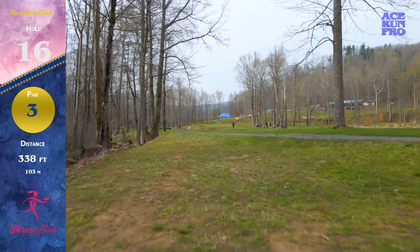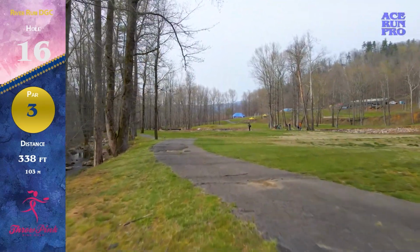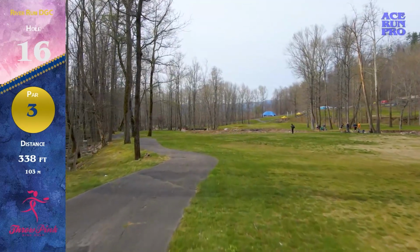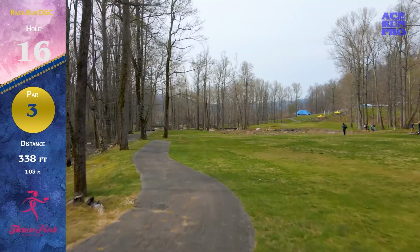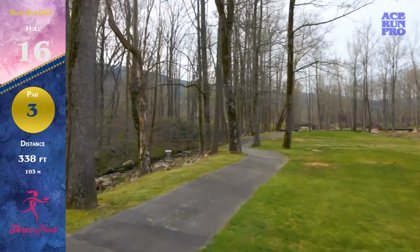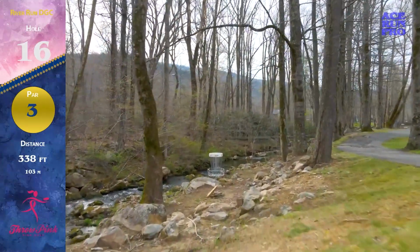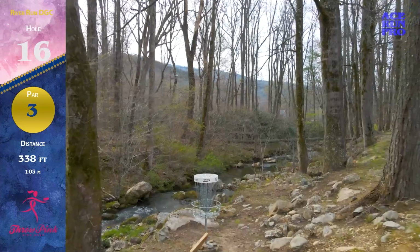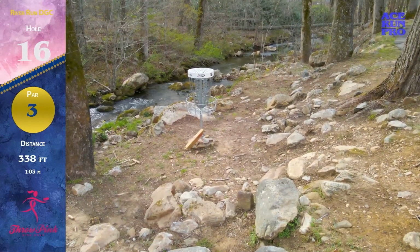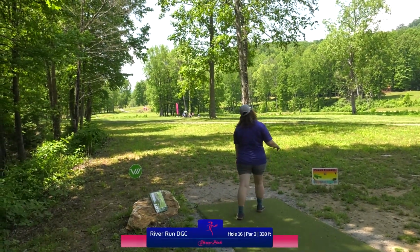Hole 16 is a par 3 playing at 338 feet. You have the creek running OB the entire length of the hole on the left. You have this fairway out to the right, but the basket is tucked in and down here by the creek. So getting it to it takes a very skilled shot or a very gutsy up shot. We'll see what the teams pull out for this one.